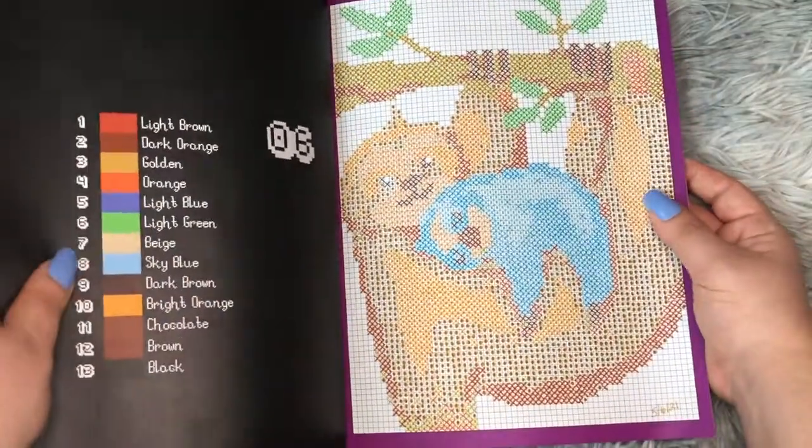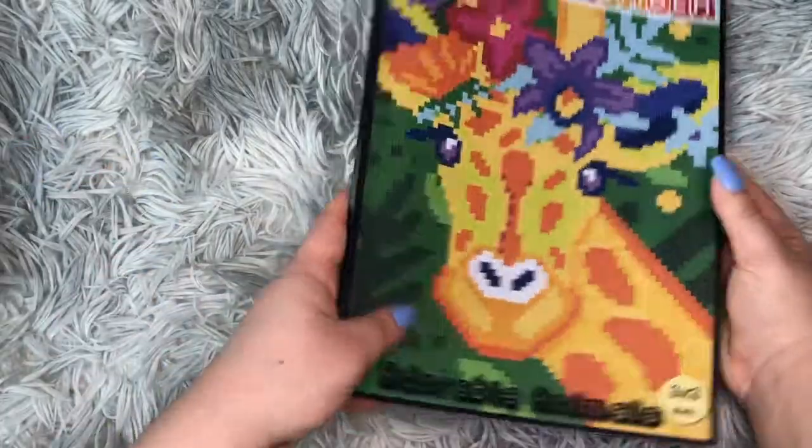But I really, really like this book. It's precious. It's also very budget friendly. I was quite surprised when I found it and that it was so cheap.